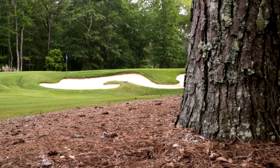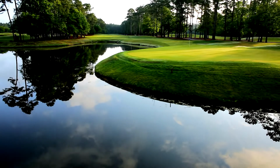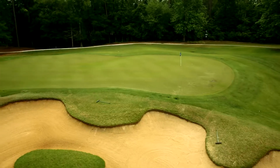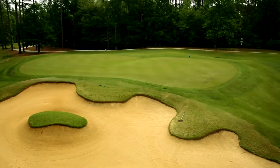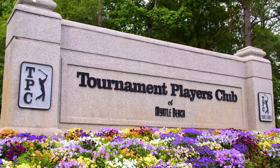Today, we're tackling one of the famed courses and one of the higher-rated courses in the Myrtle Beach area. This course is also boasted as Dustin Johnson's home course. So today, we're trying to take down 6,900 yards from the back tee box to see what a perfectly average golfer can shoot at TPC Myrtle Beach.